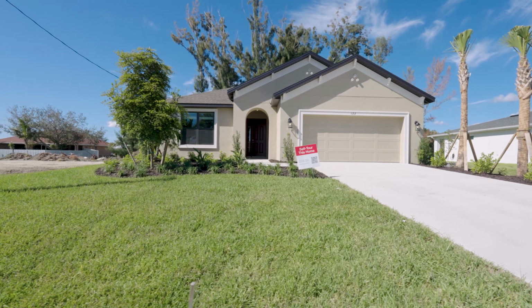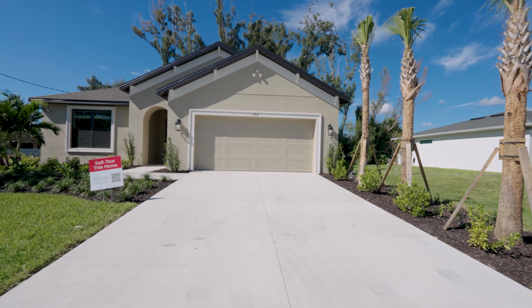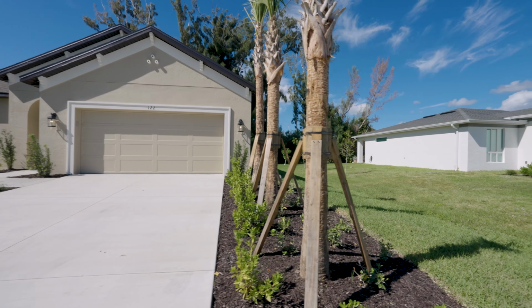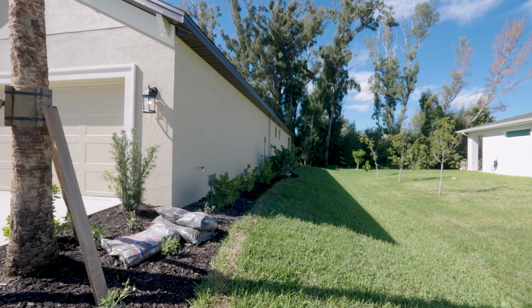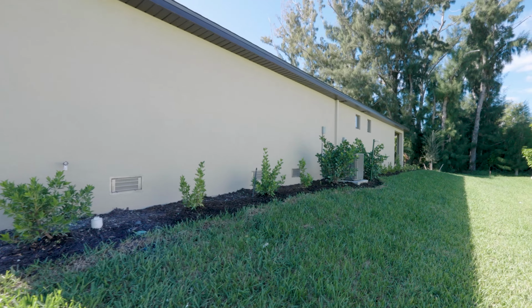Today I'm coming from Southwest Cape Coral and I got this beautiful spec home to show you. This home has 3 bedrooms, 2 baths, and a beautiful inside. I mean, wait until you see it. First, let's do like I do on my videos. I'm gonna go around the home so you can see the outside and then we'll move in.